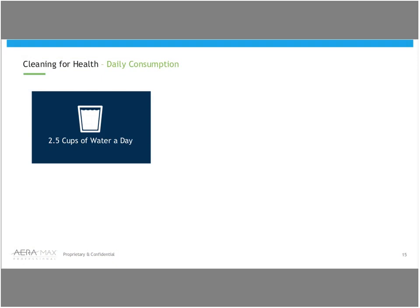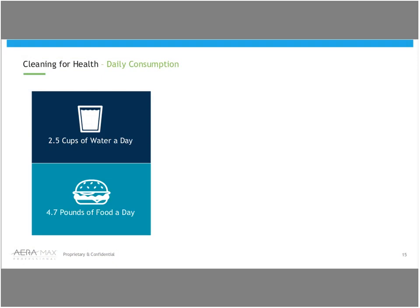On average, we drink about 2.5 cups of water a day. We take in about 5 pounds of food a day. And just think about the level of importance we put on making right decisions: the quality of the water, the quality of the food. We try not to eat things that are too processed or bad for us because we know what goes in our body has a direct correlation to our overall health.